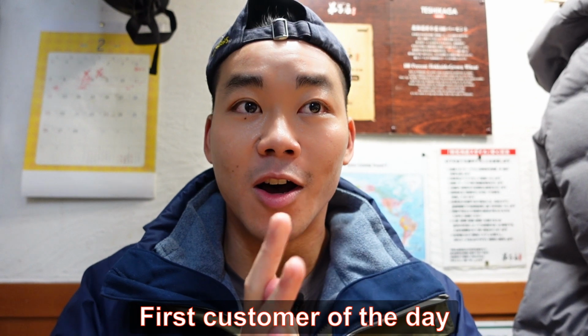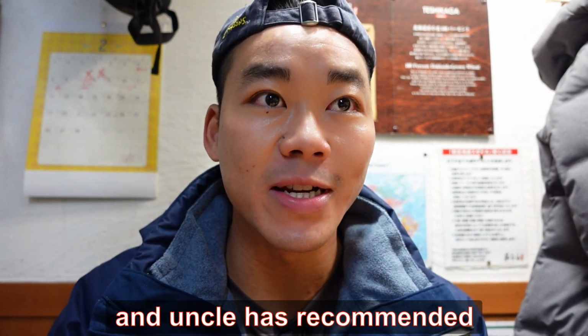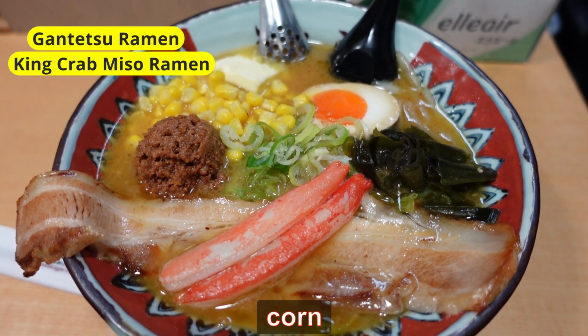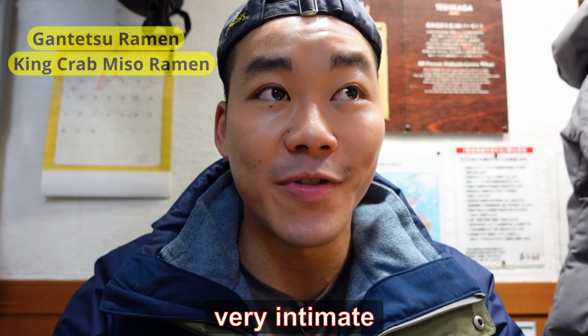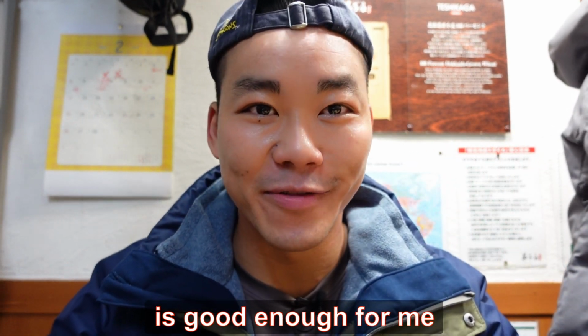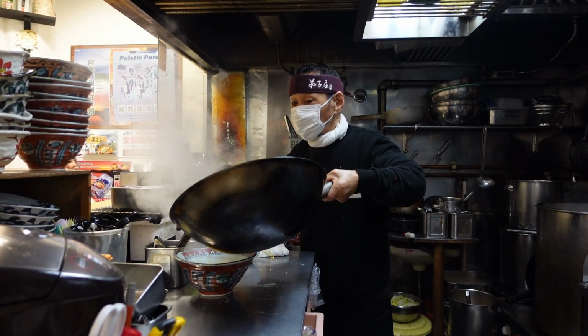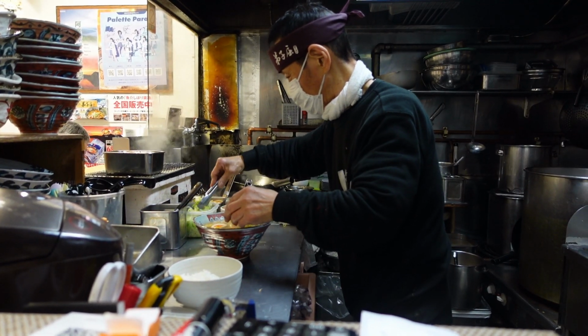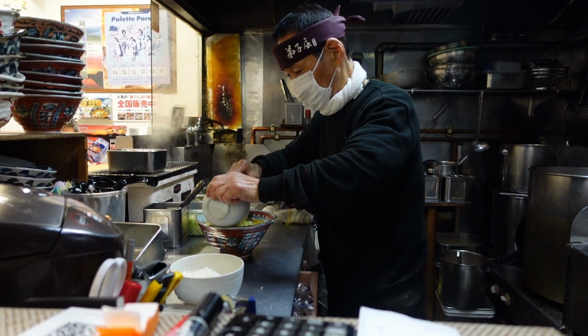First customer of the day, and Uncle has recommended the seafood bowl with a bit of everything. It has crab, pork, corn, miso. It's very intimate, it's very tight. The fact that I can even get my headshot is good enough for me. Felt pretty special being the owner's first customer of the day. I love watching chefs who have worked on their craft for years in real time, because then I get a privilege of testing their art.